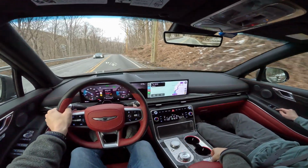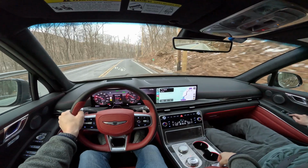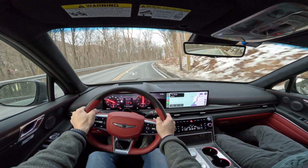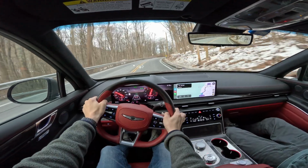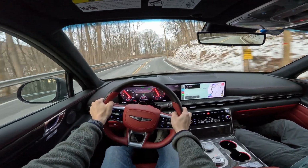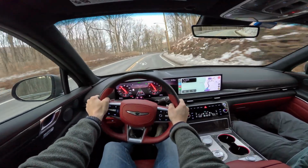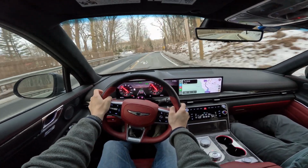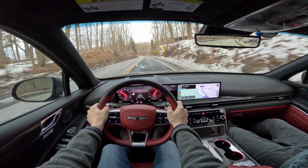Now we also do have paddle shifters on this GV80 Coupe with this upgraded engine. Let's see how their responsiveness. Second gear. Not too bad actually on the upshifts. They aren't the quickest shifts. There's a little bit of a delay, I would say, in the upshift. Downshifts are pretty good though.